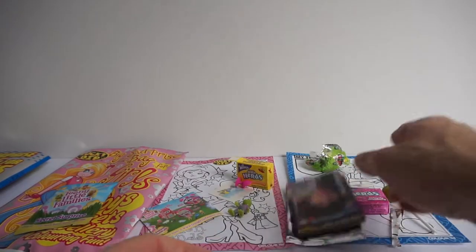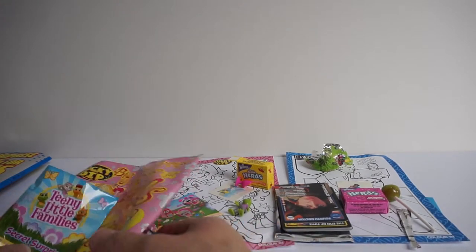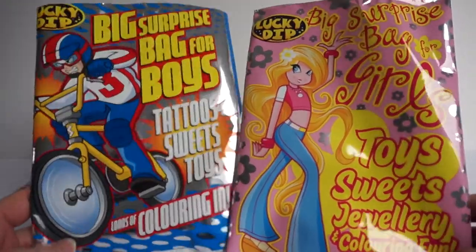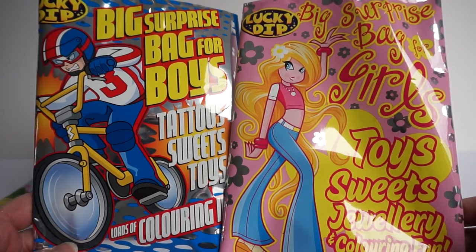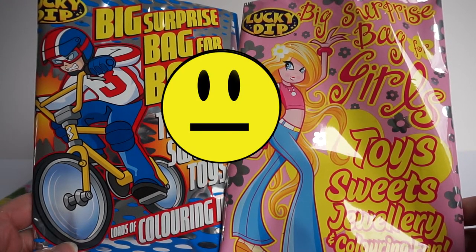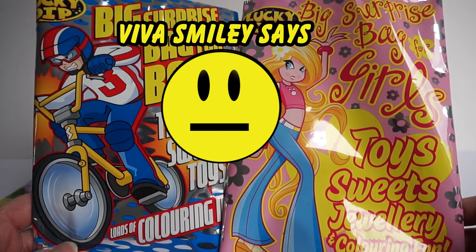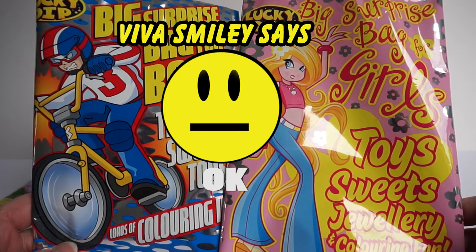So, there we have it. There's your haul. 2 surprise bags, 1 for girls and 1 for boys. Not too bad, really, for surprise bags at the bottom end of the price range. But more importantly, what does Viva Smiley think? Viva Smiley! He said, "It's okay. I can take it or leave it."